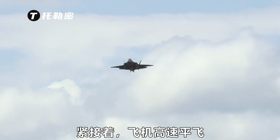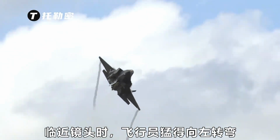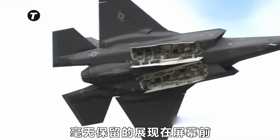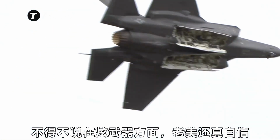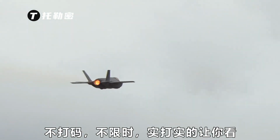The fuselage structure is also really strong. Then the plane took a high-speed level flight. When approaching the camera, the pilot made a sharp left turn, putting the high-definition magazine screen completely up on the screen. The old beauty is really confident in showing off weapons. It's not realistic not to fight horses. Let you see.